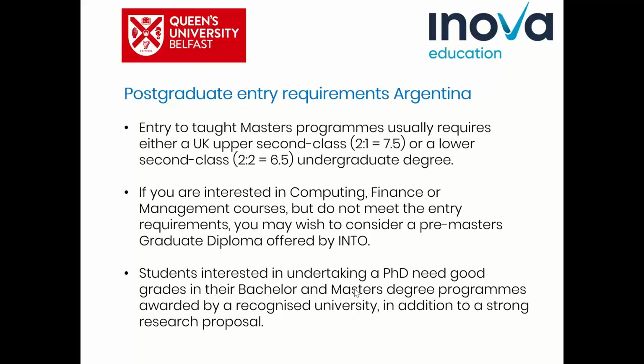Now, for students interested in undertaking a PhD, they need good grades in their bachelor's and master's degree programs from an awarded and recognized university. And if you're applying for a PhD, you also need a strong research proposal. This is a proposal you're going to show to your supervisor from Queen's University, so they can evaluate if they're interested and if they're able to help you with your investigation and research program.